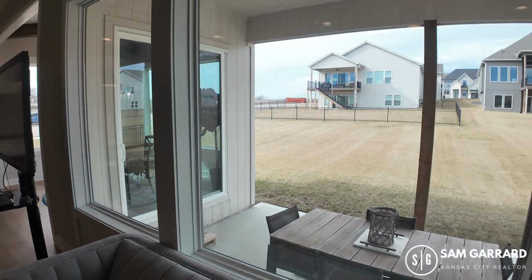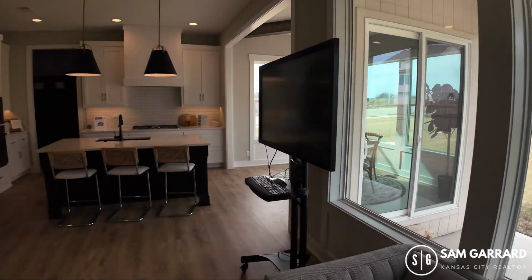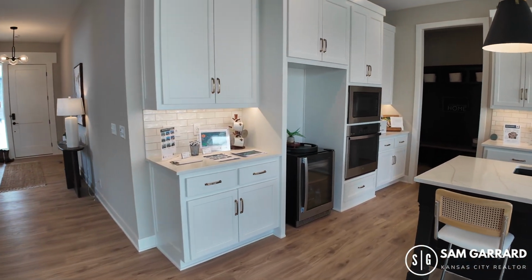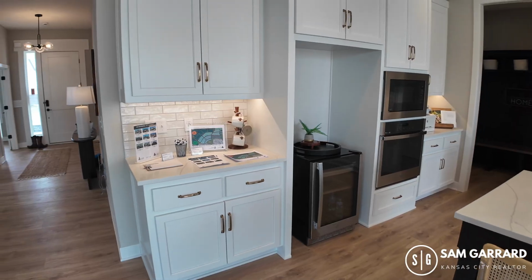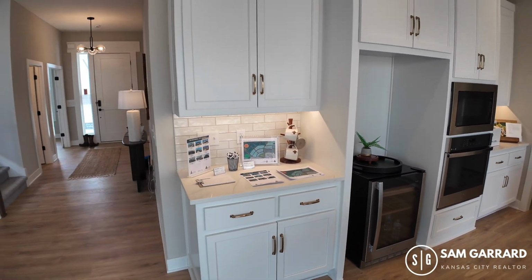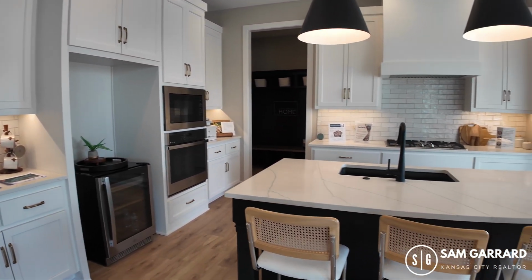There's a look at your backyard. It is a pretty level lot. It is a corner lot. Those typically run a premium. But here's your kitchen. And of course, don't mind the mini fridge. Of course, it's being used as our on-site sales center. So just putting in what they need to for now.